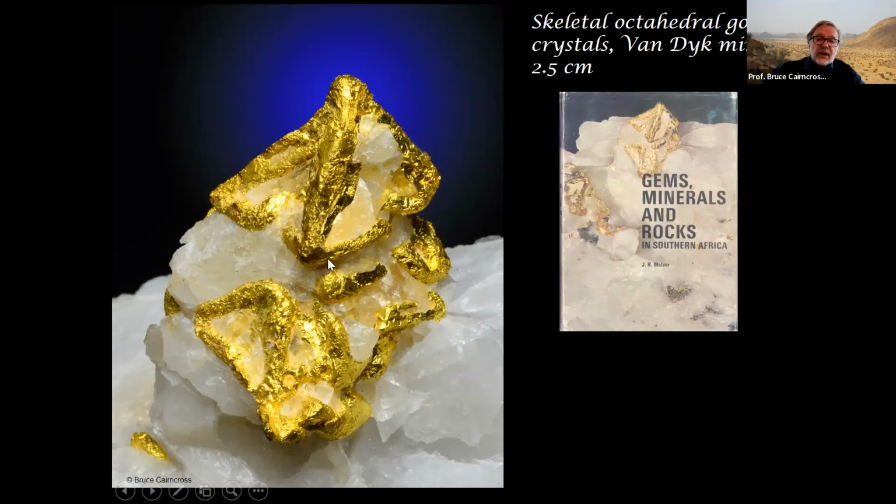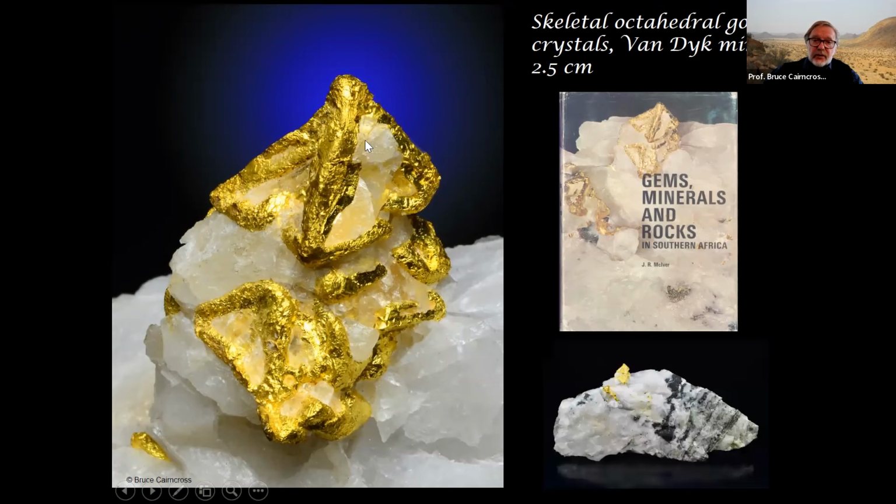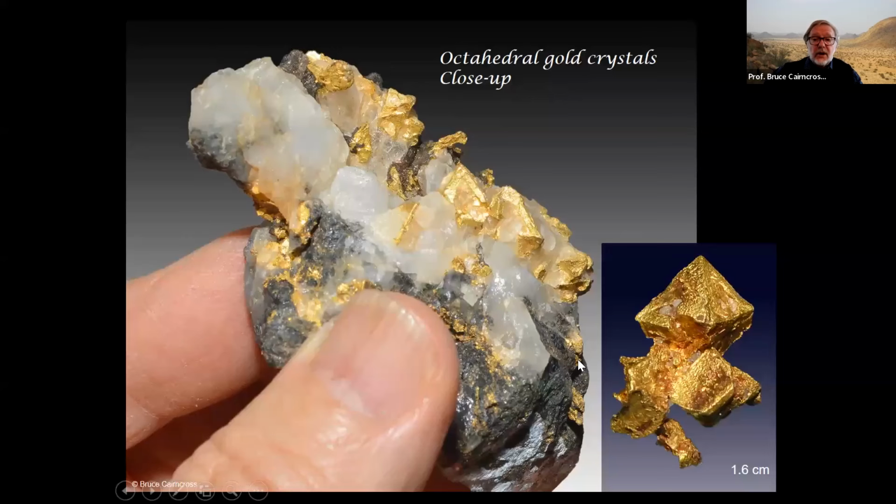The actual entire specimen is interesting because one often sees that, but that's the entire piece. It's about, I think, 25 centimeters or so across, and there the crystals are sitting on the top. And for a long time, it was thought that these were the only crystals of this type ever to be found or preserved, let's say, from the Wits. But subsequently, I've seen this as well, and it's also skeletal octahedral crystals. You can see here in the vein quartz, there's some more up there.